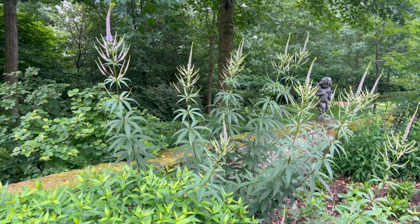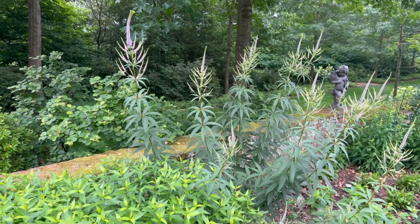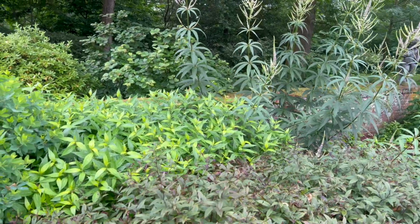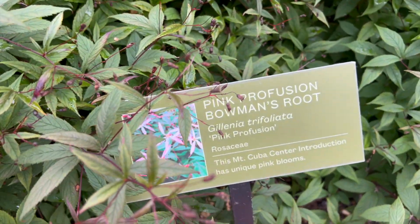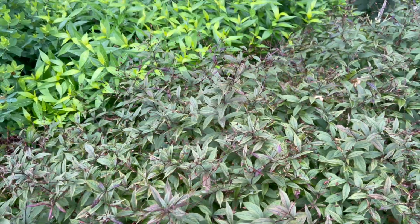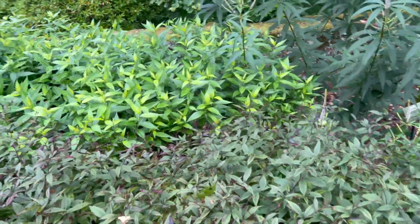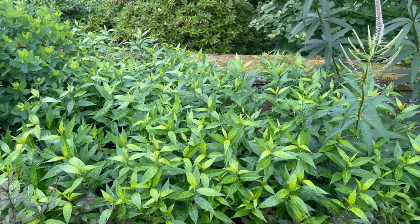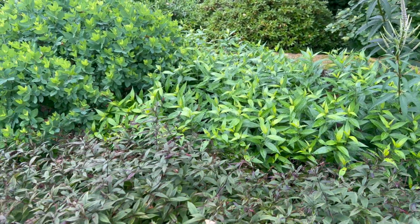Really wonderful. It's so cool. And there's a baby. Oh yes, yeah, baby statues everywhere. Yeah. Mrs. Copeland was a collector. A bumblebee here. And some phlox back there, looks like. Nice clump. So that's gonna be beautiful late summer.